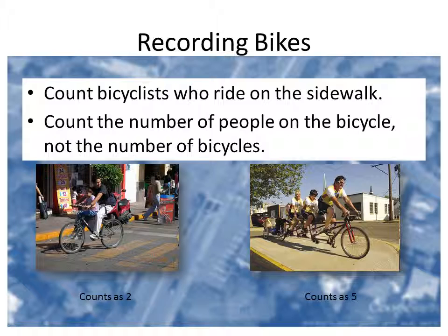In the picture on the left, there are 2 individuals on this bicycle. Consequently, the volunteer would include 2 marks on the form. The picture to the right shows 5 people, which includes an infant. This would count as 5 on the bike form. Also, we ask that volunteers count all cyclists, even those riding on the sidewalk.